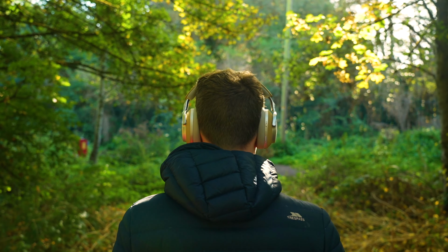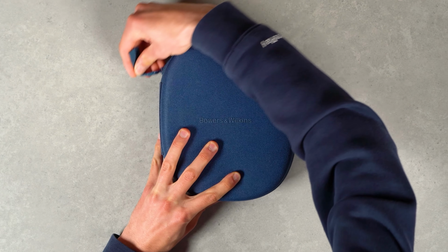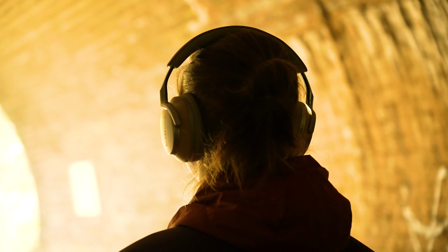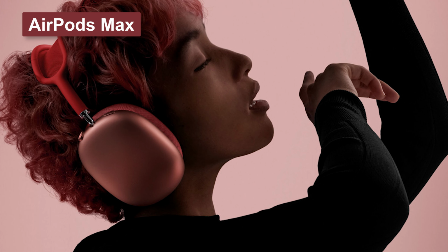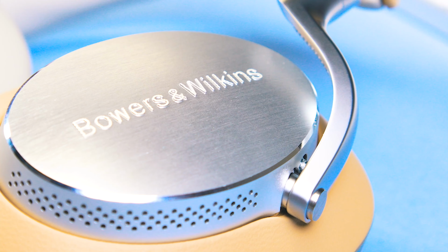So these Px8s are available for a fairly pricey $599, over £200 more than the Px7 S2s, which come in at £379. Now, Bowers & Wilkins are really pushing their flagship headphones right now, but as always, with a bigger price tag comes bigger expectations. And not to mention, there's some pretty tough competition when it comes to the premium wireless headphone market. So I want to know if these are really going to be enough to convince me that they are worth it.